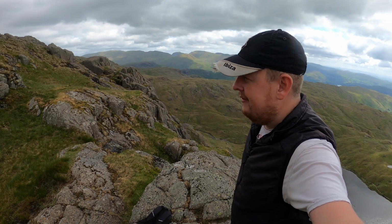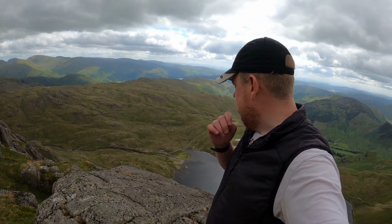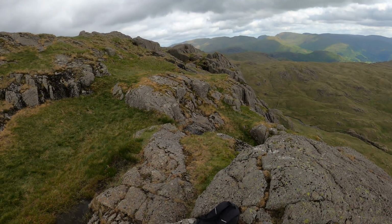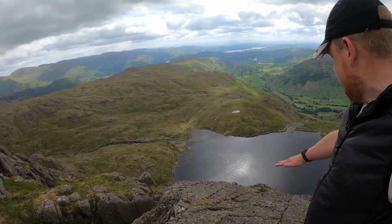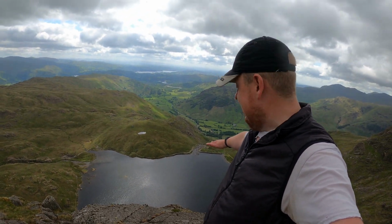Just another word of note, if you are up here in snow, you could get up here without crampons, no problem, if you follow the regular path to the right, well, there's one there to the left. Don't come to these rocks on the edge here, because these will be covered and they're all sloped. And if you've got no crampons on, you're going to slip, and there's nothing stopping you. You've got a free ride into Stickle Tarn there.